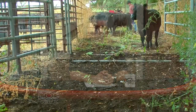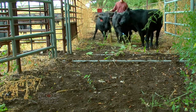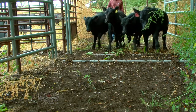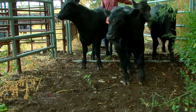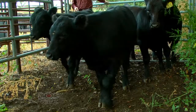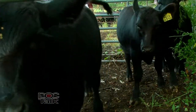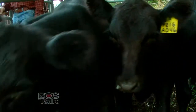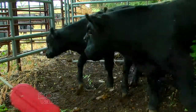And we have many different situations where we wean cattle. We wean them on the ranch of origin. We may wean them at a backgrounding operation. We may wean them at a feedlot. But that maternal separation, that going from consuming milk to consuming feed, is a very stressful point in time of a calf's life. And we're going to try to talk about things that make it as least stressful as possible.